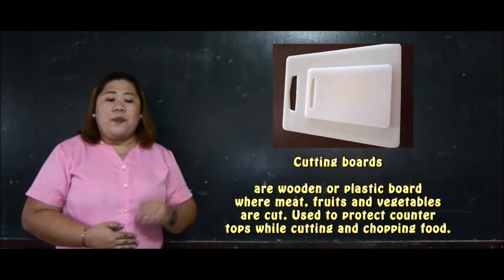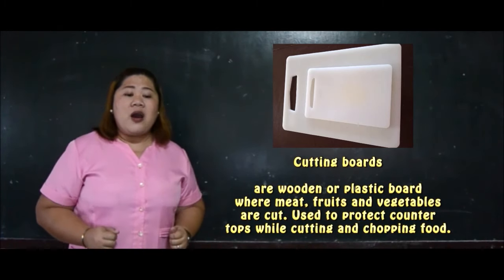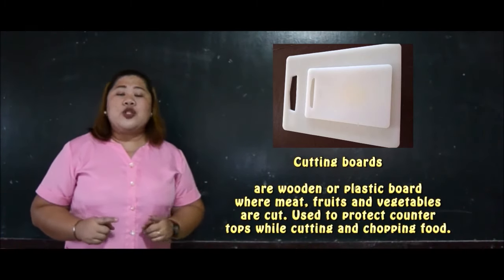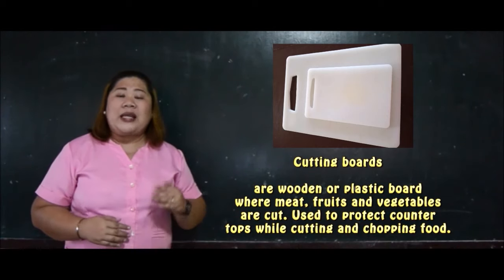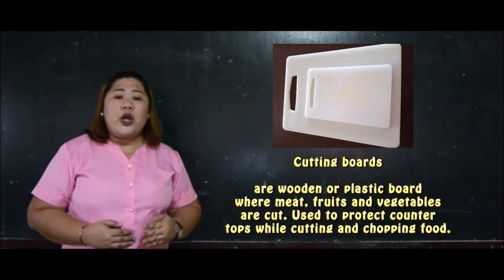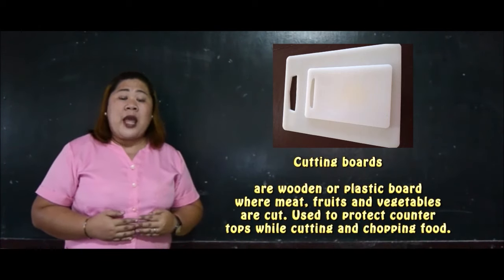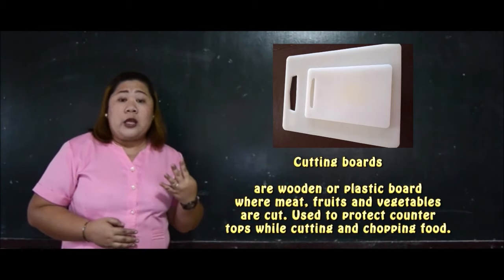A cutting board is a wooden or plastic board where meat, fruits, and vegetables are cut. It is used to protect the countertop while cutting and chopping food. So always remember that if you are working in the kitchen, you should maintain 4 types of cutting board.